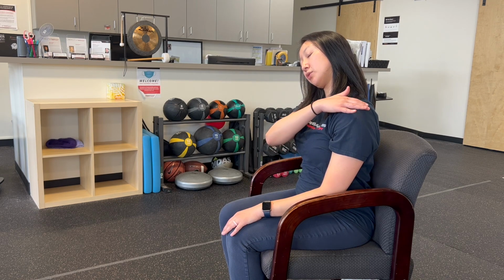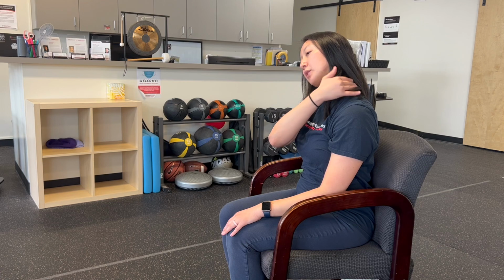Sometimes if you get tightness along your shoulders and your neck, a good way to stretch those muscles, and we call this an upper trap stretch, is to sit up tall, gently let your ear fall towards your shoulder, and rest there for a few seconds. And you should feel a stretch from your shoulder up to the neck or the base of your ear. And then you'll come back up and you'll repeat that to the other side, holding for a few seconds and then back up.